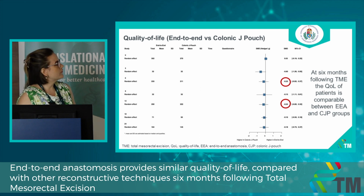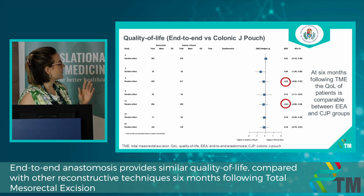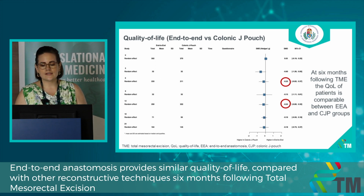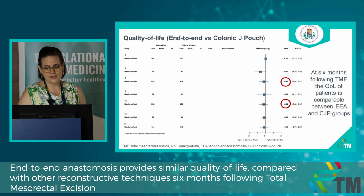As you can see, we have evaluated our patients at more time points, but the actual statistical analysis was done only at 6 and 12 months from 4 randomized controlled trials. The standardized mean difference at 6 months was minus 0.22 and at 12 months minus 0.24. Both of these results are statistically non-significant.